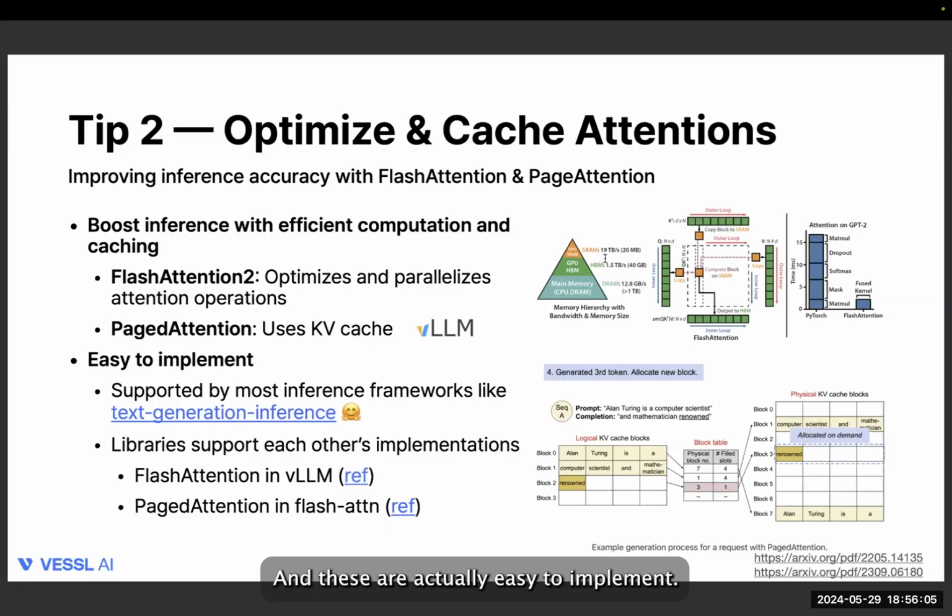And these are actually easy to implement. You don't have to really understand how flash attention or page attention work. Open source libraries like text generation inference, I mean, they're still there. It's like changing the arguments. Yeah, it's pretty easy to implement. So you have to test this on your own data set or in your business, to see how it works in your business.